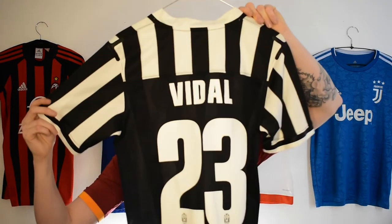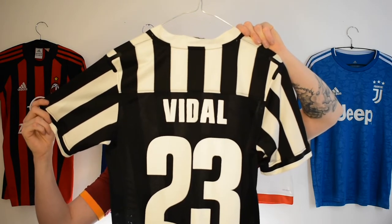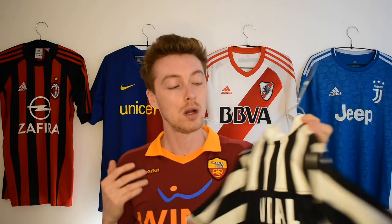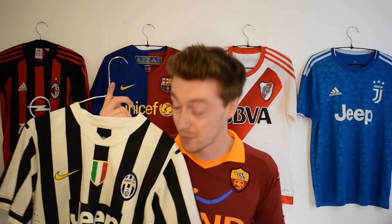You've probably seen it in quite a few videos that it came with the Vidal on the back when he was still at Juventus, and again, one of the better bargains that I've got throughout the last 6 months, where we only paid a mere £5 for this shirt.